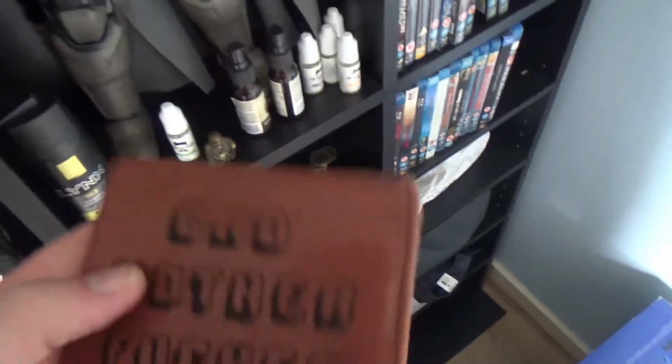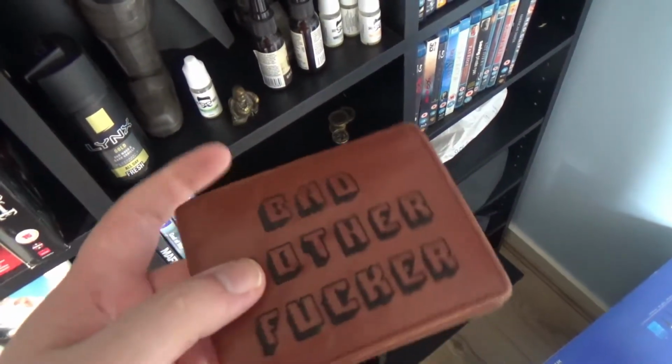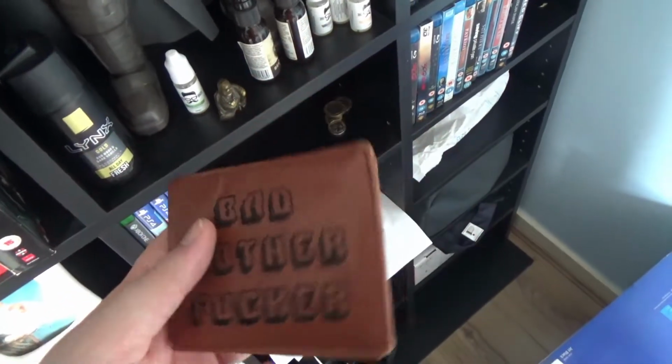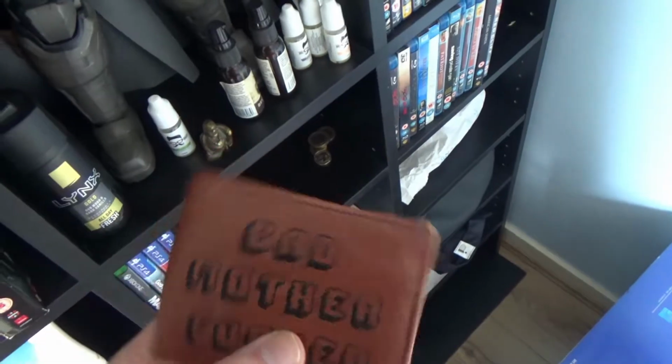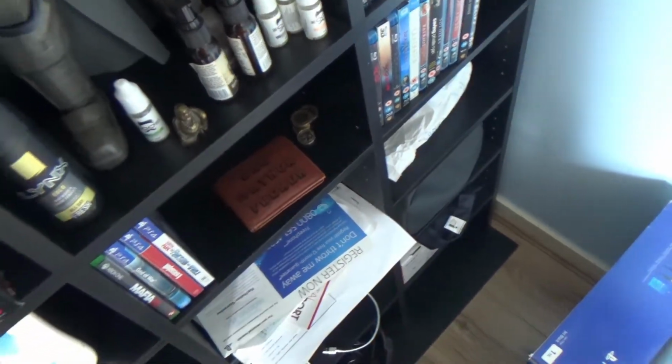Here we've got my wallet, the badass motherfucker wallet from, of course, the Pulp Fiction movies. You can buy that on Amazon. Yeah, and cheap, like a £5. I probably should buy a new one just to update it. It's getting a bit crinkled now and whatever else, but there you go.